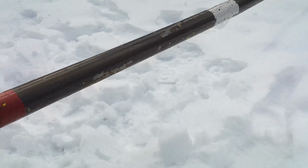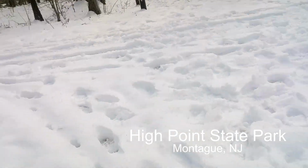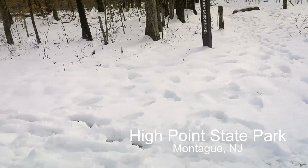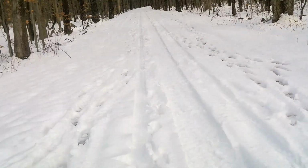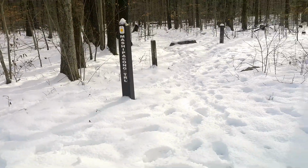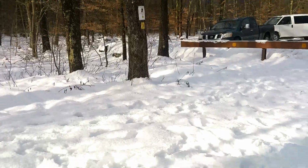I'm going to try to make it over this gate real quick while I introduce where we are. We are in High Point State Park in Montague, New Jersey. Yeah, this is cool. We're by the Mashapakan Trail on Park Ridge Road, which is really a great area.